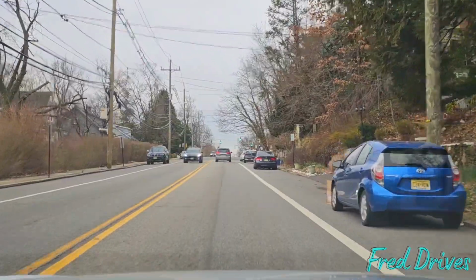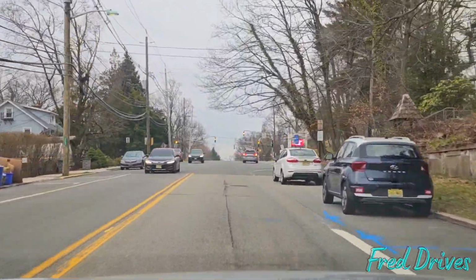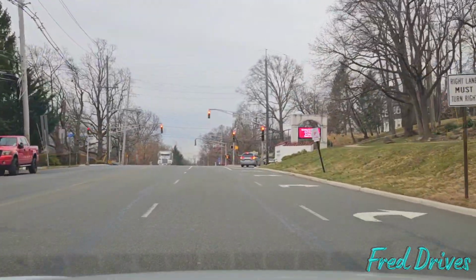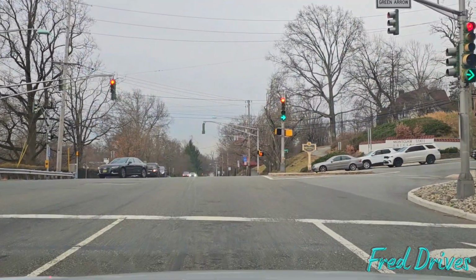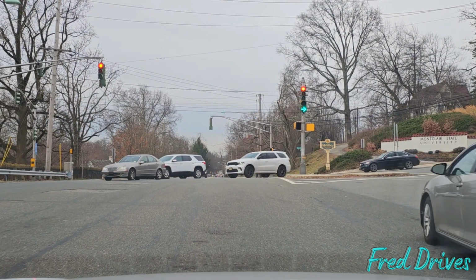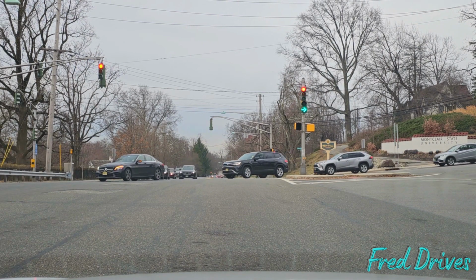Woodland Avenue. I did a drive on Route 4 in 2015, and we still had a Pathmark and a Kmart on Route 4. And that was pretty interesting to see, in 2023, as we're on the corner of Normal Avenue, with the Montclair State University entrance on the right-hand side there.